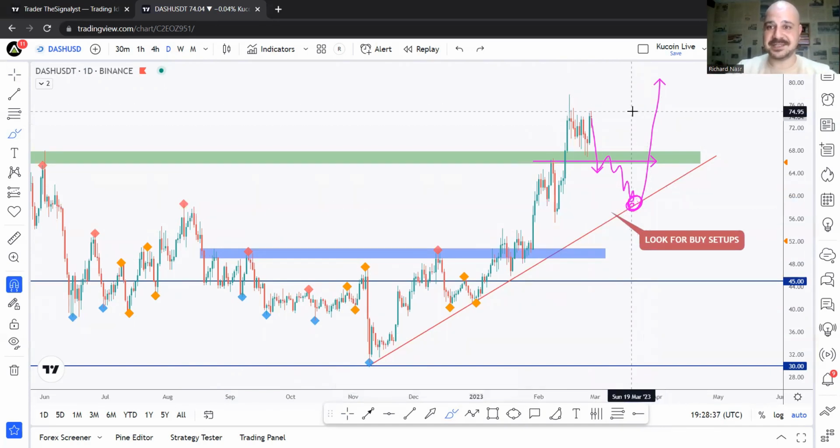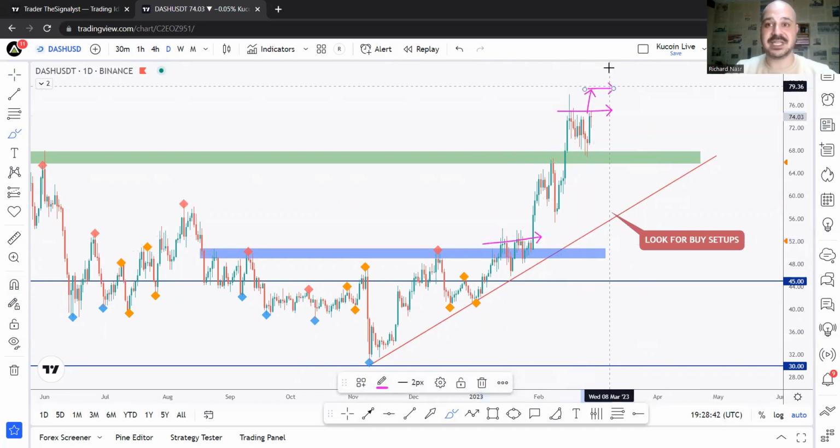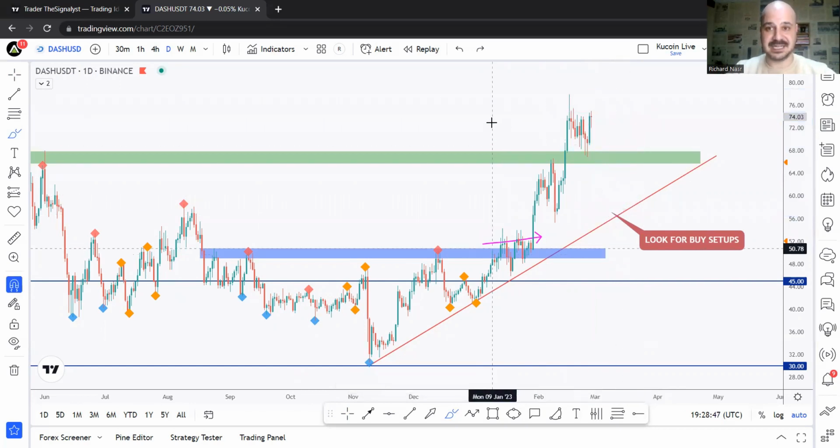So my trading plan for Dash, as you clearly notice, I'm still holding from here, and we'll keep holding as long as we keep on breaking the highs. Unless we trade lower, I'll be looking for new buy setups around the trend line.